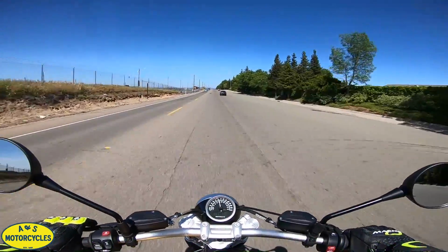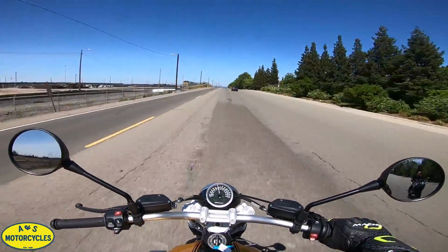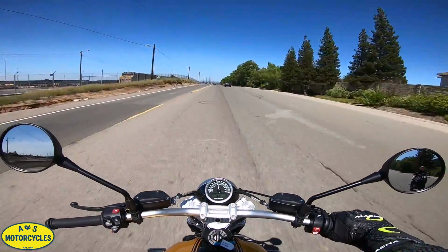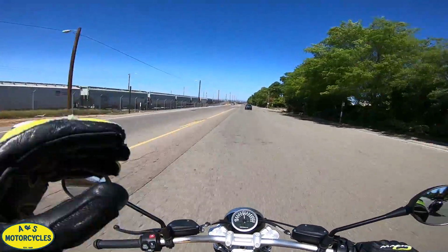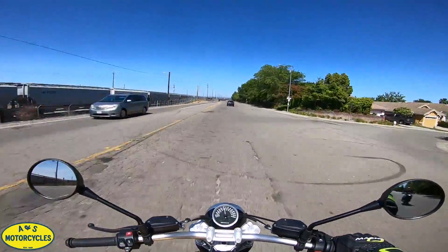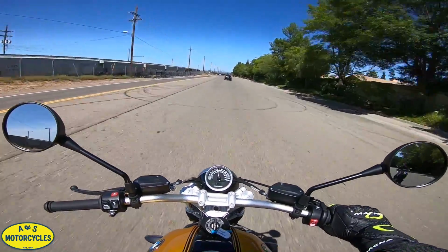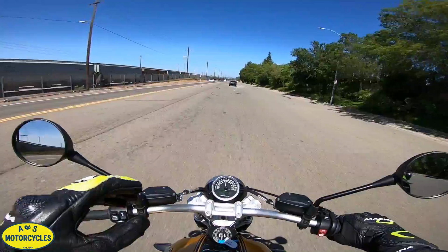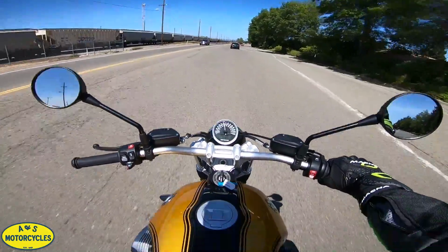So, cruising along at 40 miles an hour. And I could definitely use some softer suspension on this bike. This particular bike, I would want softer suspension. It's quite harsh. It's quite harsh. I would have expected this bike to have super soft, cushy suspension.